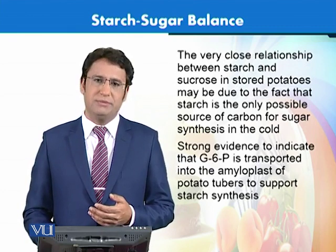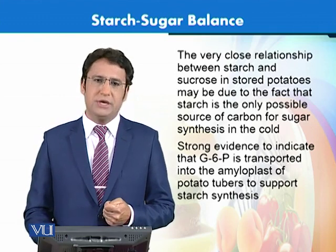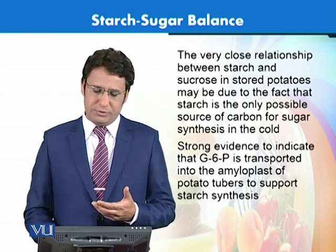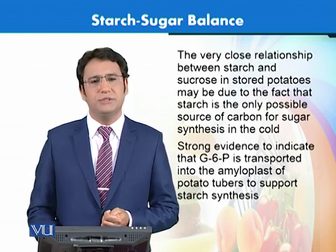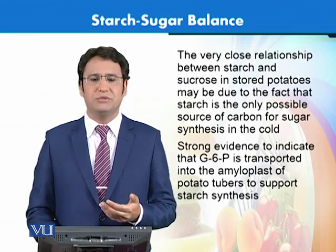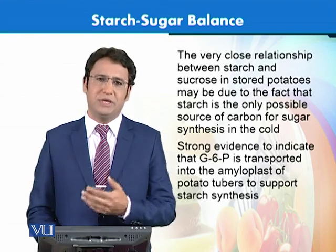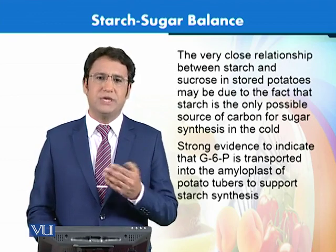And there is also another piece of information that there is a very close relationship between starch and sucrose in starch potatoes, and the reason for that close relationship is that starch is the only source of carbon present in tubers, and that is the only source from where we can generate sucrose. So sucrose cannot come from any other source, we know that. So that is why we tend to think that there is a very strong correlation and how we can actually utilize this information.